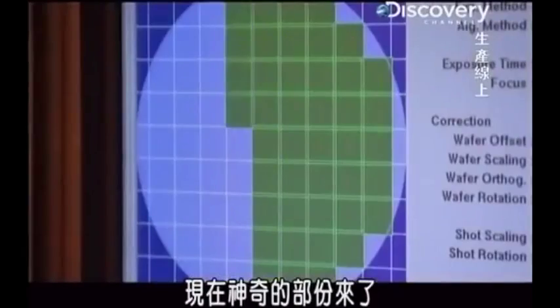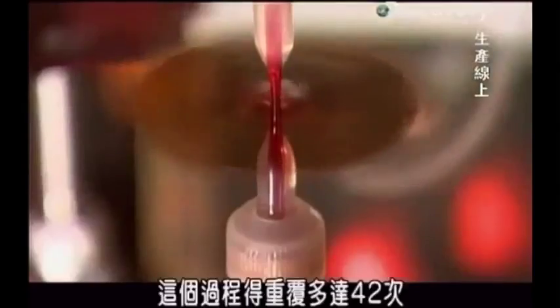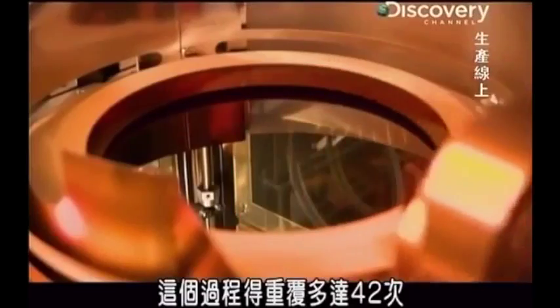And now, for the truly amazing part. The entire process repeats as many as 42 times to layer more and more circuits onto the semiconductor, each with the insulating barrier in between.